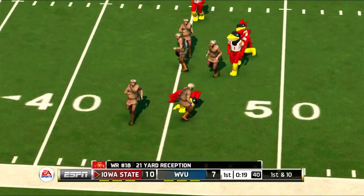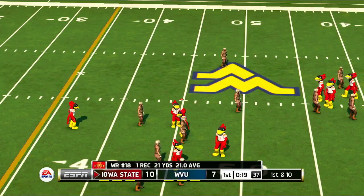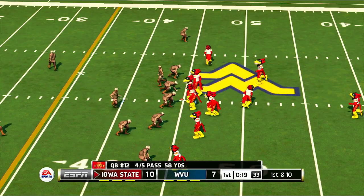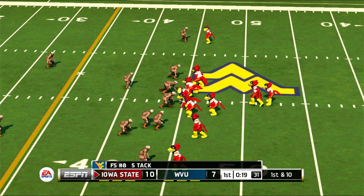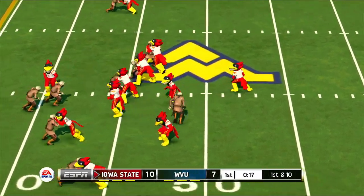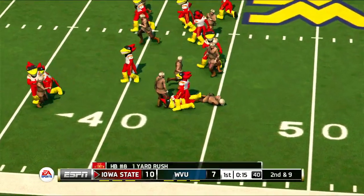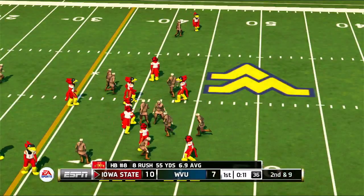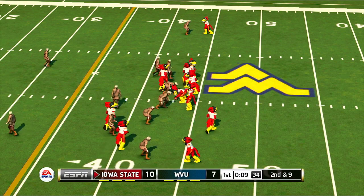Fires out to his wideout. He looked pretty cool back there. Even with the outside linebacker blitzing, he made an accurate throw, and the result is a new set of downs. They make the stop at the 44-yard line. That's good for a gain of 1 yard. That brings up second and 9.